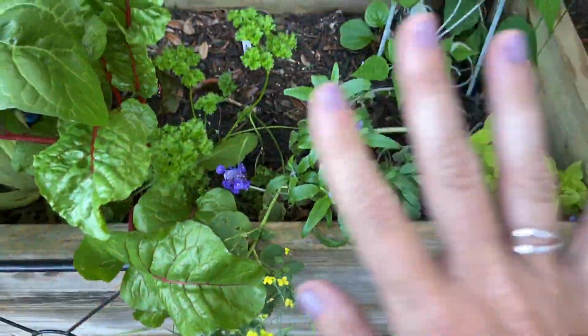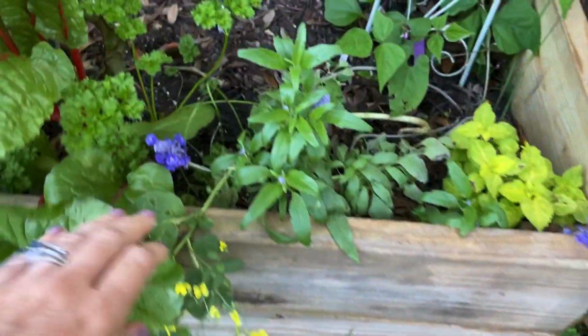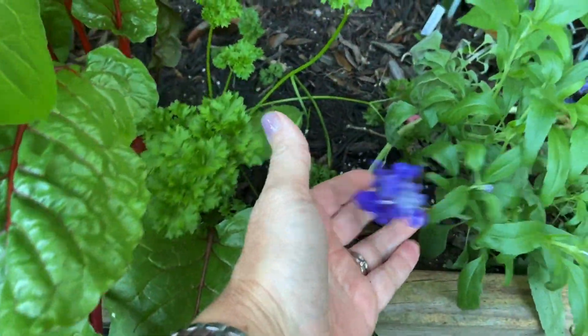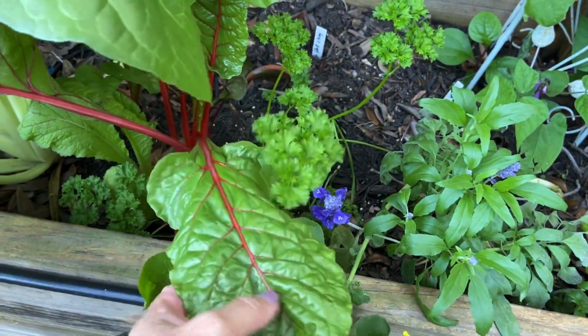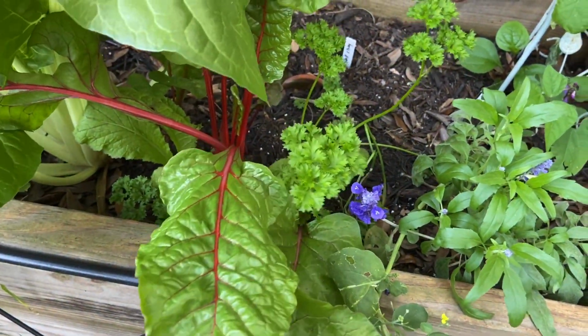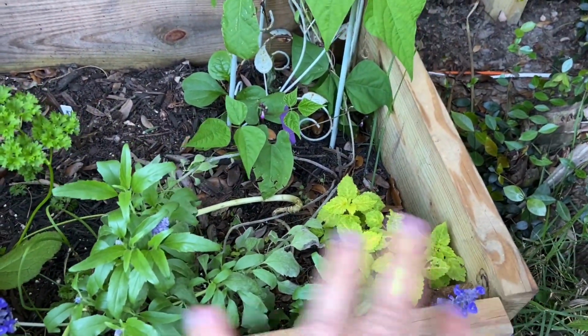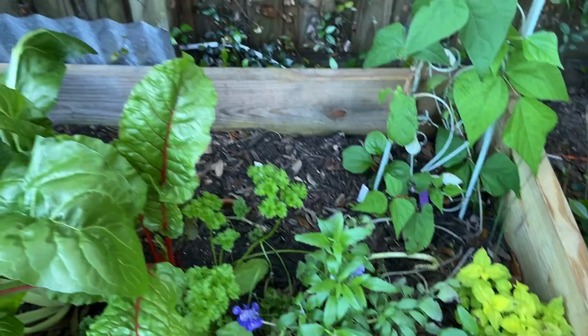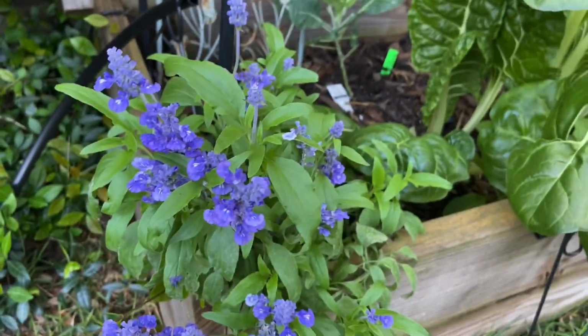I just love the way this looks. It's got the bok choy bolting. I've got the salvia here next to the parsley. I just love all the different textures and colors. This is a peppermint Swiss chard. Coleus there. I mean, look at the textures. I just wish I could get the back to fill in, but completely fighting with the squirrels. Some more salvia. Look how pretty that is.